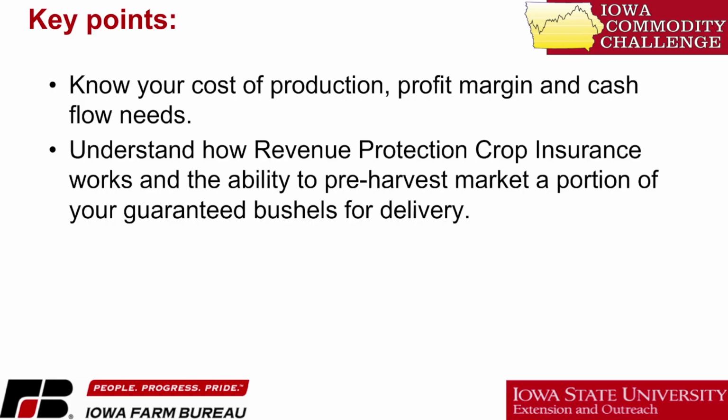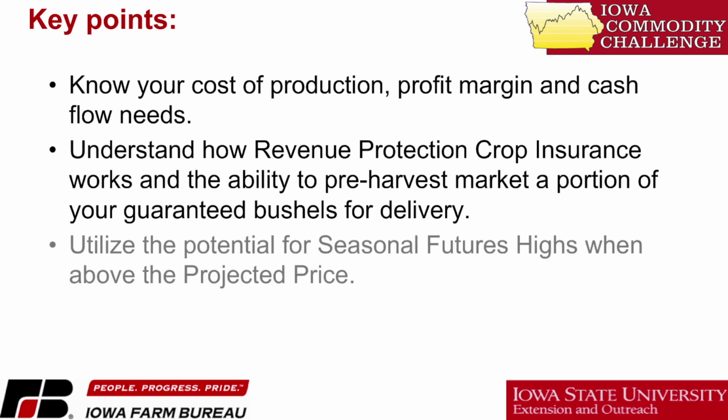Understand revenue protection. Meet with your crop insurance agent. Pre-harvest market, for delivery, a portion of your bushels that you plan to produce that year, and especially when the uncertainty occurs for growing corn and soybeans in the Northern Hemisphere. Then utilize the seasonal futures highs, especially when they're above the projected price. In early March, you know the projected price. When futures prices are above the projected price, your guaranteed bushels are guaranteed that projected price.